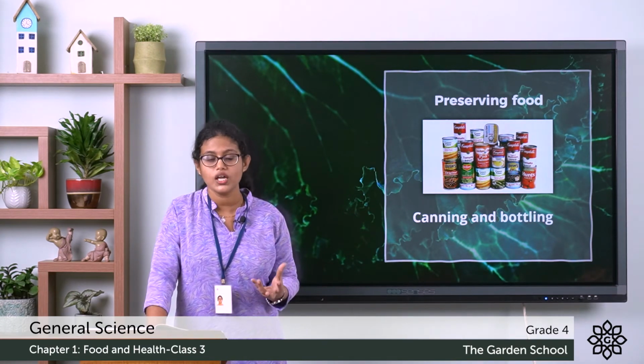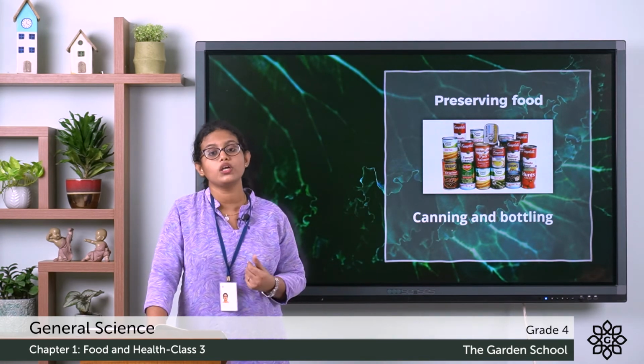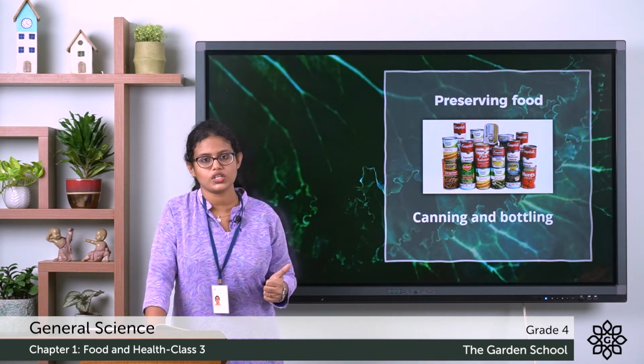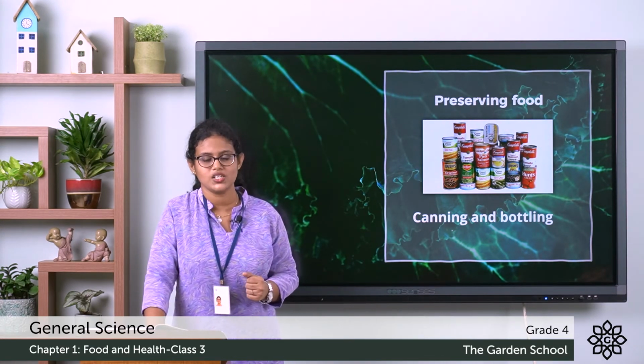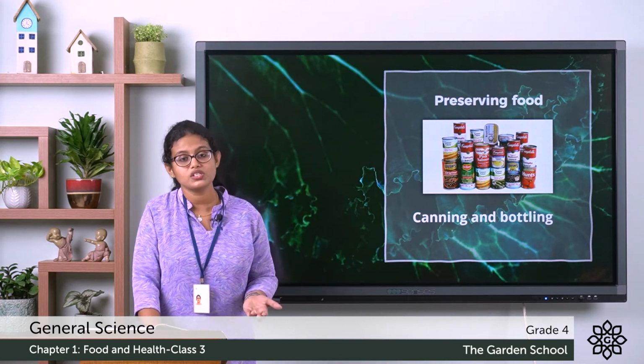To preserve food, the food must be stored properly in order to avoid spoilage of food. So which are the methods? The first one, refrigeration, then drying, then pickling, then sugaring, then canning and bottling. So these are the different methods by which we can preserve food.